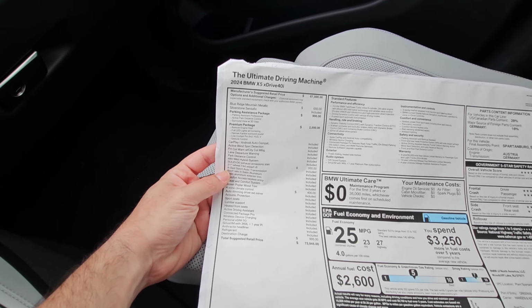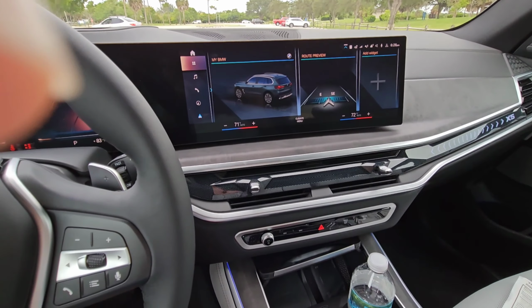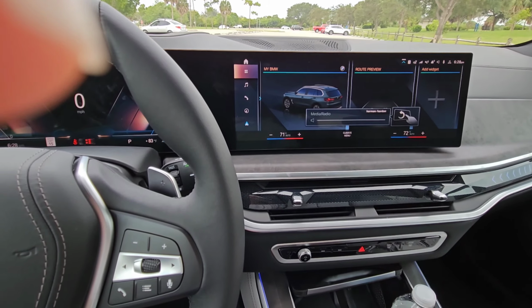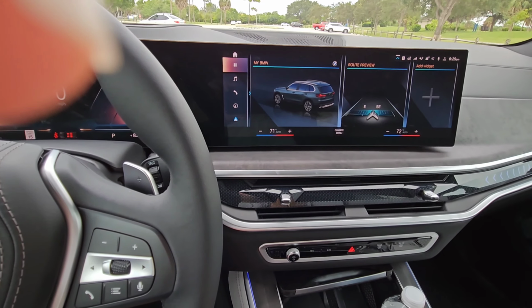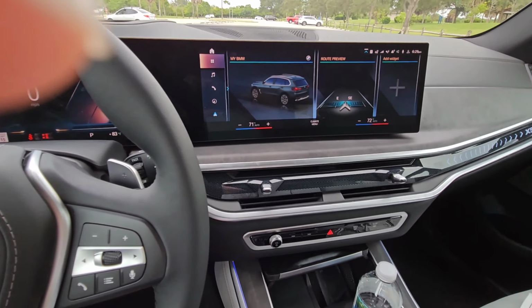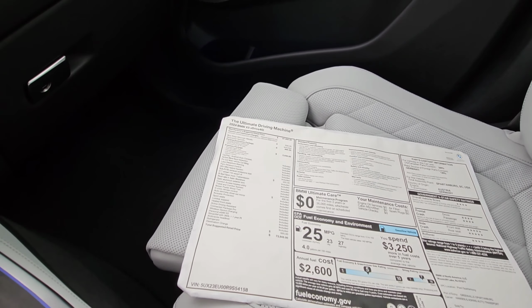You do get the gesture control, which is amazing. Let me actually show you. I'm not going to do it too loud because I don't want to get copyrighted, but you can go up in volume and then down in volume. Pretty cool. You can also, I think if you do like this, it goes to the next zone. Pretty cool. I'm not a big fan of the whole gesture thing, but some people do like it, including my wife. She loves that thing, but for me it doesn't really matter.